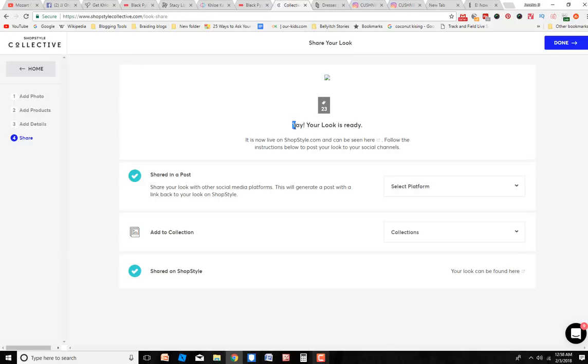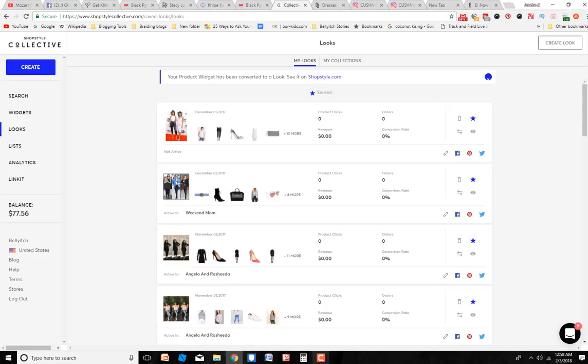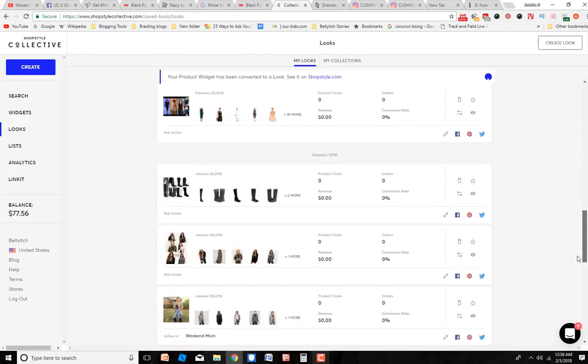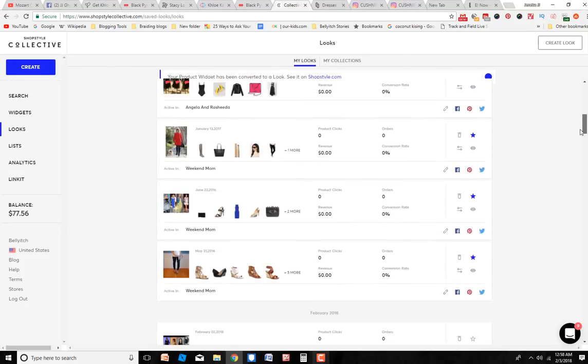So I can, where's my look? Where is that look? The look should be at the bottom. It's not the bottom. I just created it. It should be at the top. It should be below the starred ones.